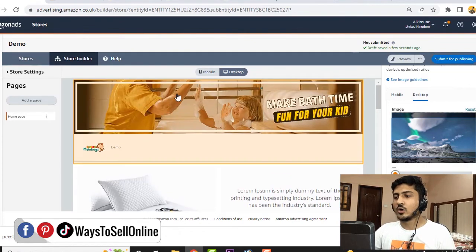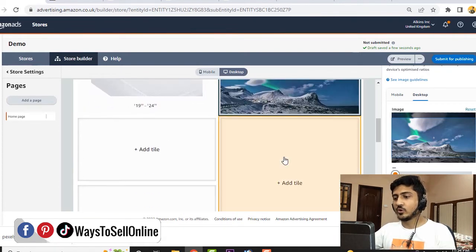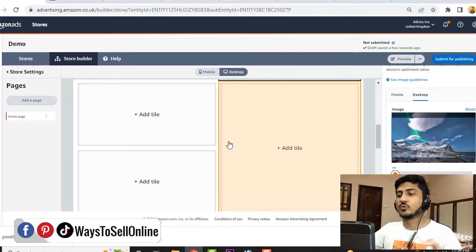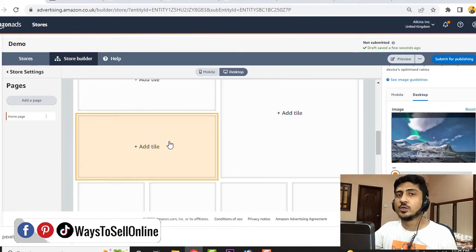So you can see that on top we have a header, brand name, brand logo, product, text, and here's an image. And if we go further down, we can see there is another row. This row is also similar to the above one. So if you want to use this row, then you can just start putting in the data. You can just start putting in products, images, or text maybe.